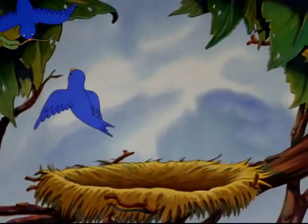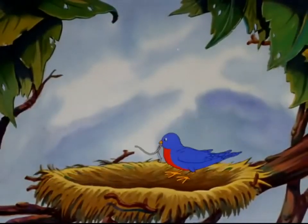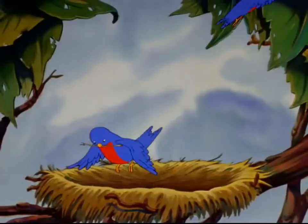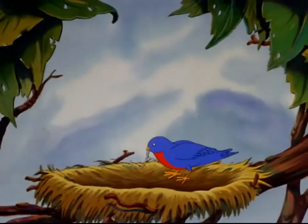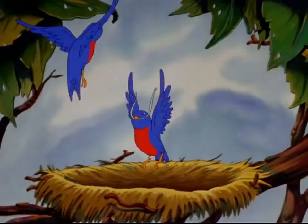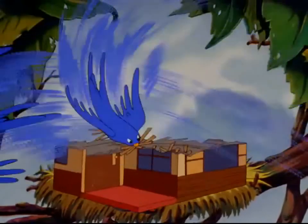Here's an interesting sight. A young couple laboriously building their nest with a bit of string from here and a piece of straw from there. A little twig, a bit of string, piece of straw, a little twig, a bit of string, piece of straw.